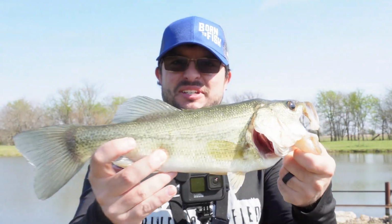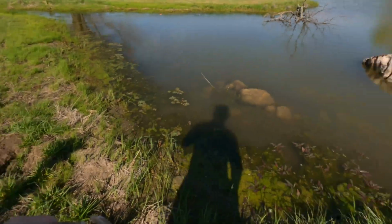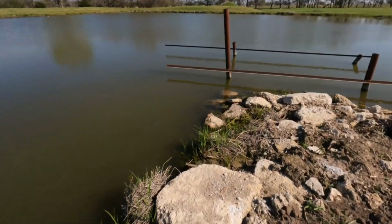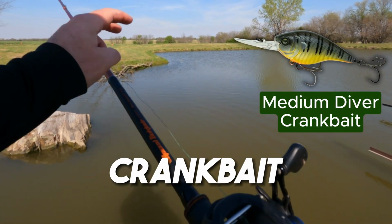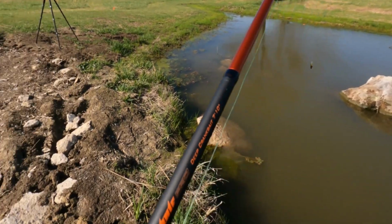Not a giant, but pretty good one for this little pond. They're all about that size, a little smaller. Trying to weed some of them out. It's his lucky day, although he's probably big enough to keep a healthy population of fun to catch. So hey, for lure number one, crankbait number one, it's a success. Let's go see if we can switch up and catch another one.